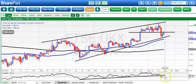You can see that the RSI is now pushed back above the neutral 50 level, which gives us some hope for the rest of the week.